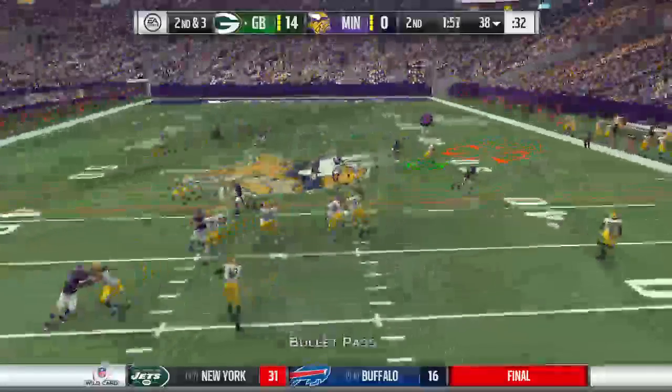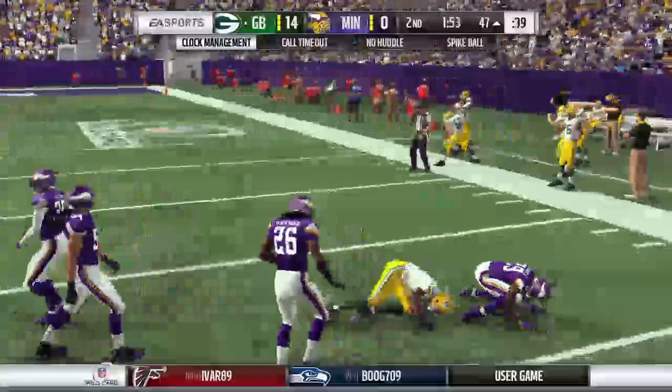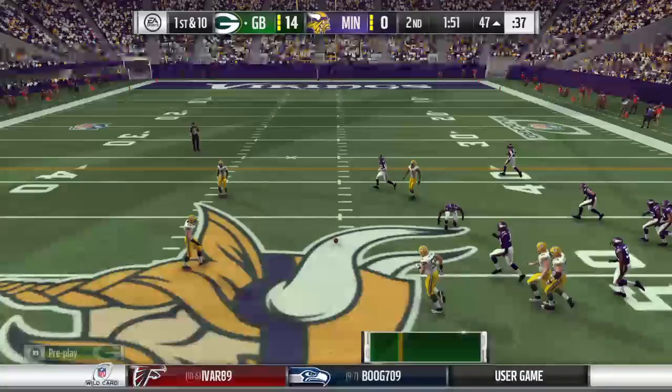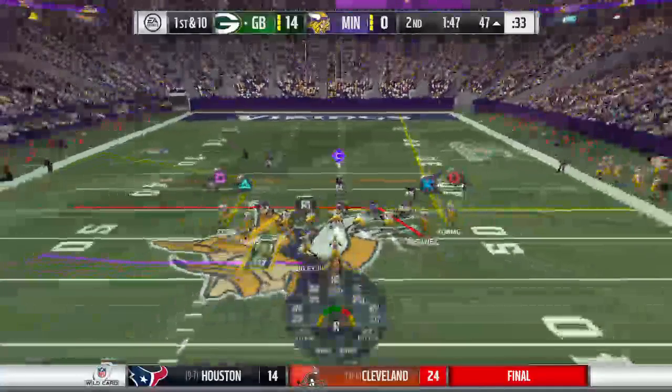On second down, here's Rodgers. Caught on the right side by Adams. And he'll be taken down, but not before he gets into enemy territory. And they're going to hurry back to the line now.